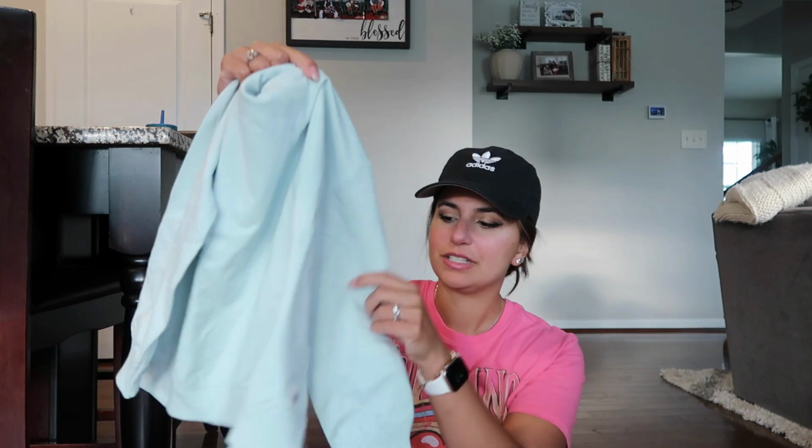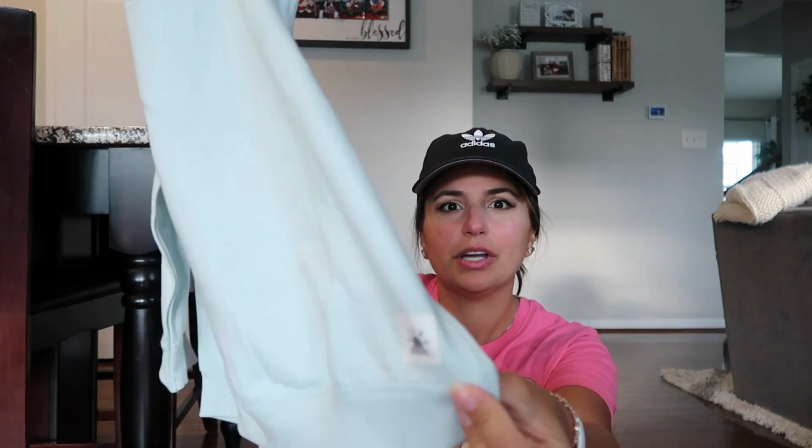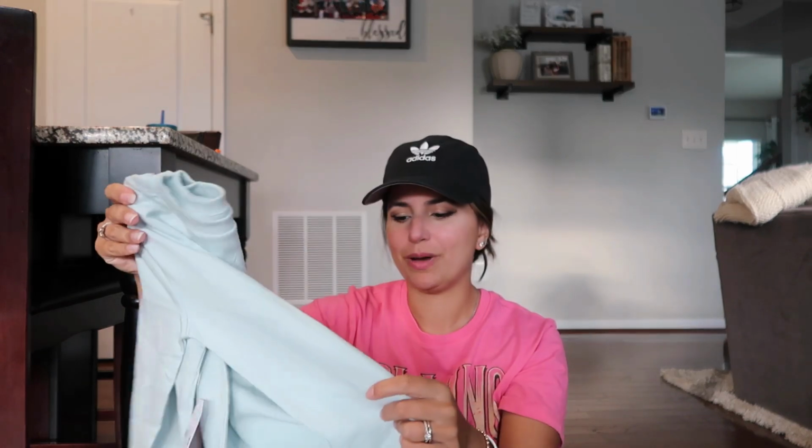So this first thing is just this little blue sweatshirt. It's from Little & Co. It was so cheap from Kohl's. I think I had a 40% off coupon. It was definitely under $10. It might have been like $7 or $8, so I grabbed that.